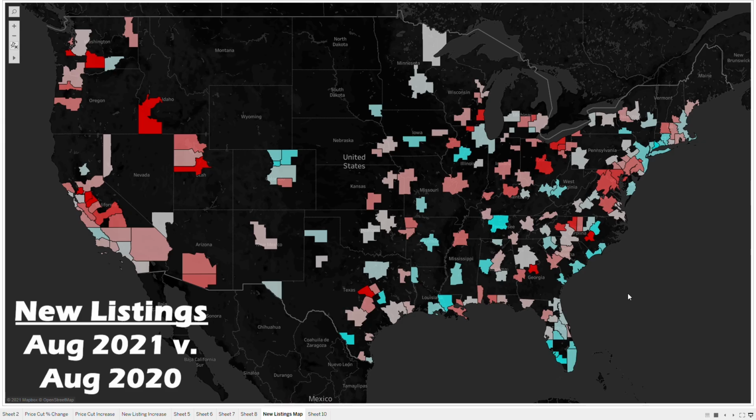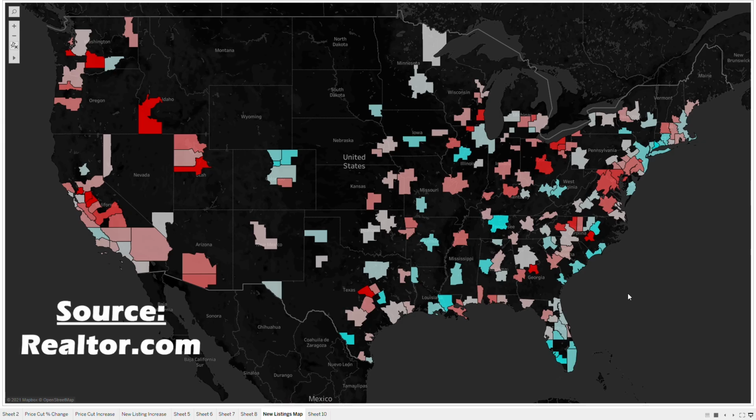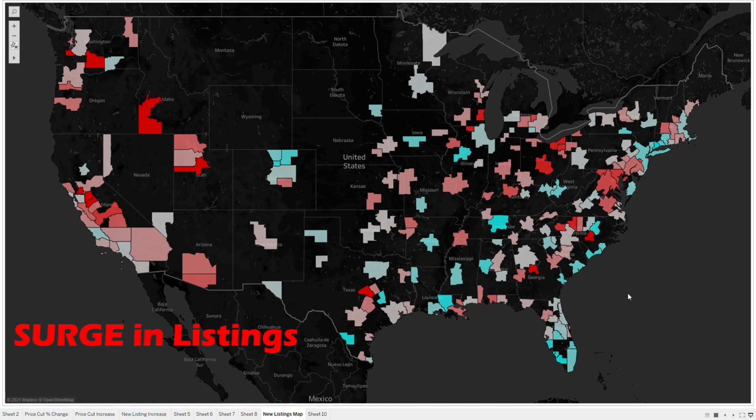And here's what the color coding means, because I'm sure that's the first thing your eye is geared to. The redder the metro area looks, the bigger the surge in new listings, new homes coming to market over the last 3 months. The bluer the metro area looks, actually there's a decline in new listings in those markets. And so as you can see, massive differences going on across America right now.